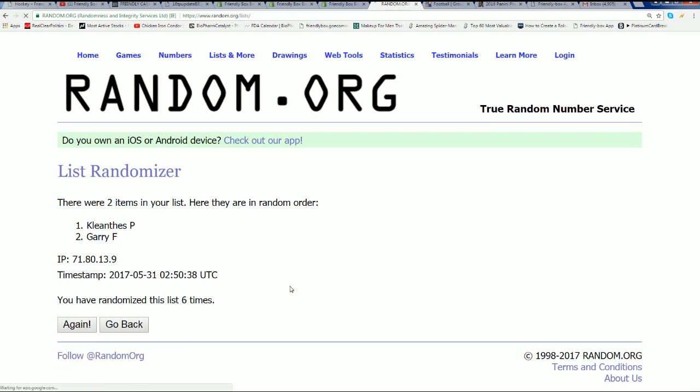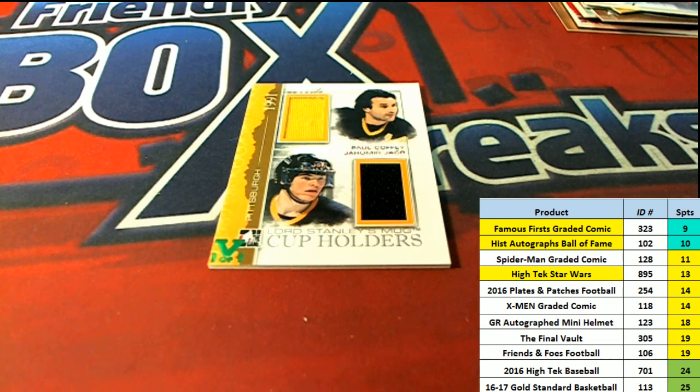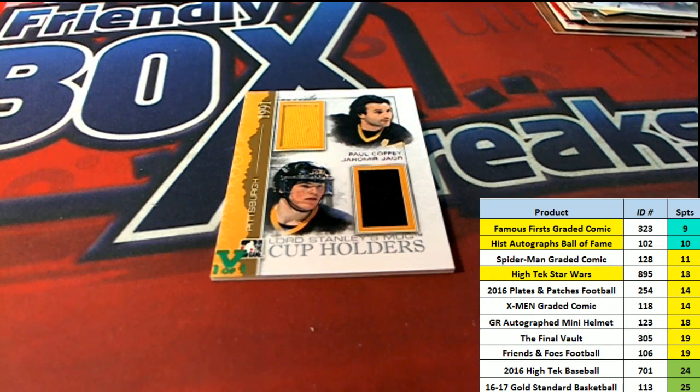5, 6, lucky number 7. Cleanthus P, after 7 times through, your name comes up at the top of the list. That means you're taking away this really nice, I guess I want to say Penguins item, but a lot of folks are saying, man, he needs to be in a Wings jersey. But you know what? He had some time with the Penguins, and it's a great hit. Way to go, City Goat. That's a great item.